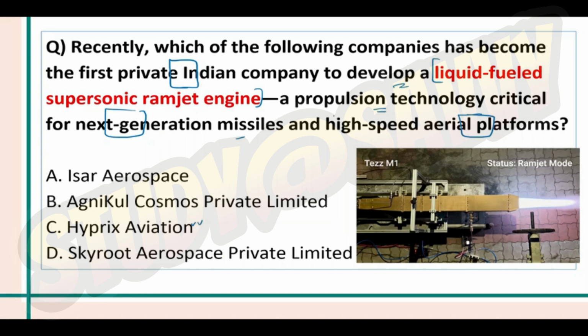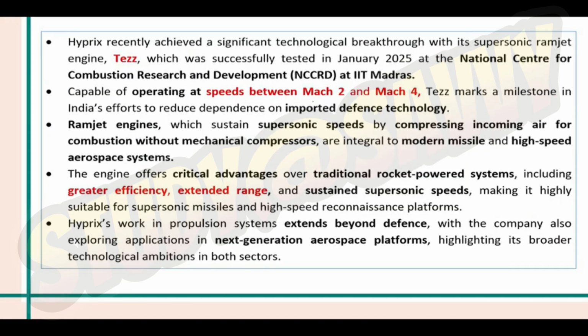Now, what is this propulsion technology? Propulsion actually is a machine that creates thrust to move an object forward. Now, talking about this engine, the name of this engine is Tej. Discussing the Tej engine, it has a speed between Mach 2 to Mach 4. Mach stands for the speed of sound.